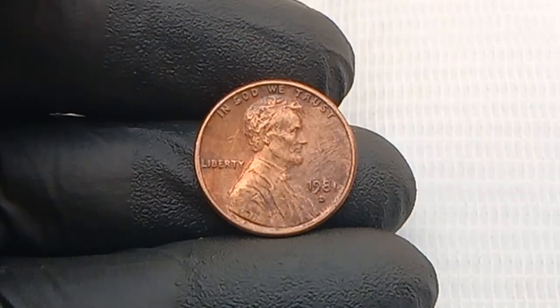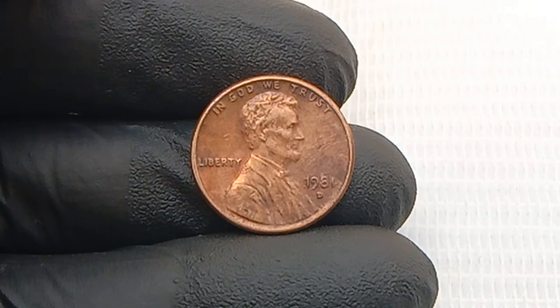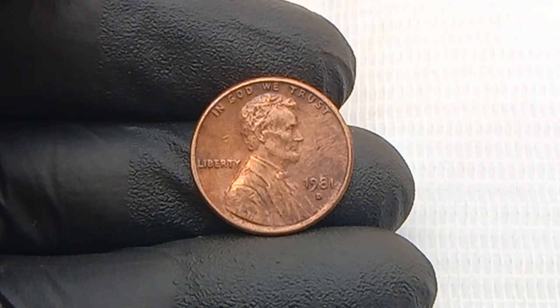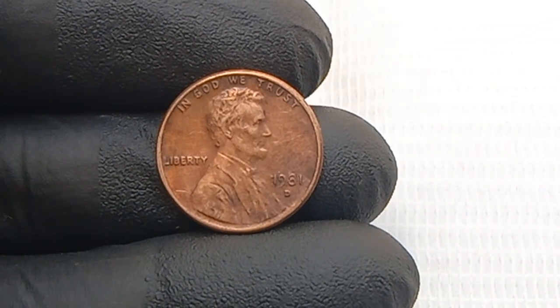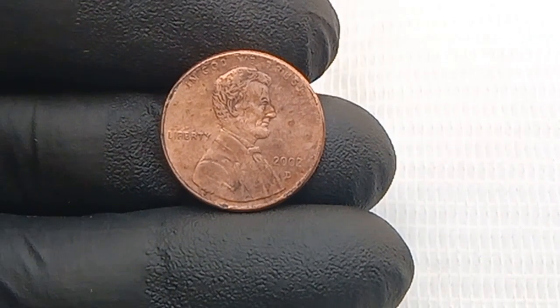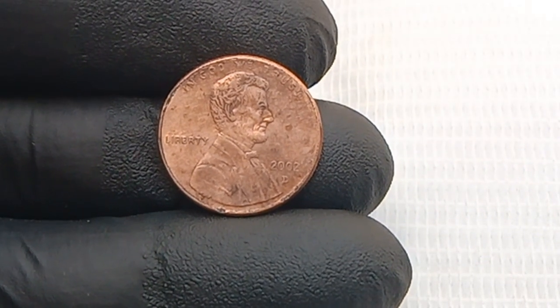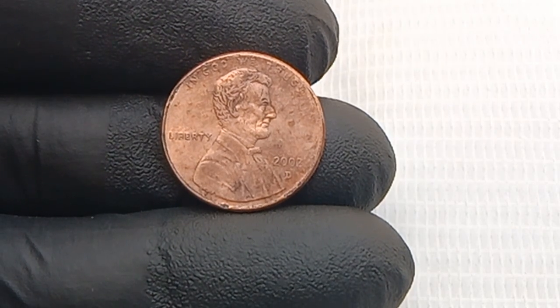You might just be holding a piece of history waiting to be uncovered, and that, my friends, is the story of how a 1981 D1 cent coin became worth $680 million, and why it might be only the beginning. Next, 2002 D1 cent USA coin, where history, mystery, and money collide in the most unexpected ways.